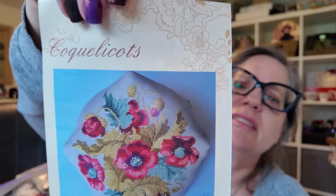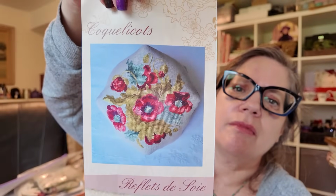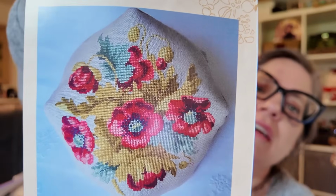Another whip. All of these have needles in them. I don't know why. I just stopped mid-project, I guess. This is Coquelicots from Reflets de Soie. I just love poppies. They're so pretty. I think it's my favorite flower, poppies.